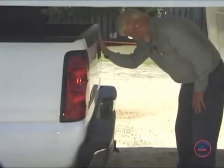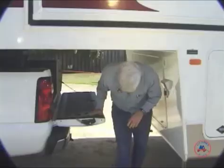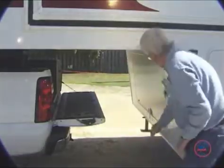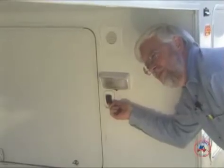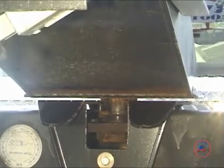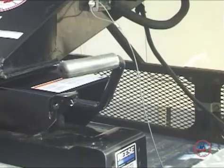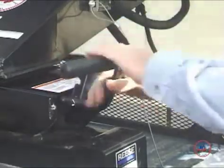Now, if you've got a conventional tailgate, always remember to lower it before you unhitch. We use our front jacks to raise the front of the fifth wheel until you just start to see some daylight under the hitch. On this hitch, we first release the safety latch and then pull the locking arm out until it stops.